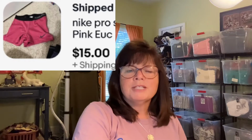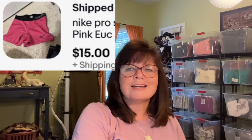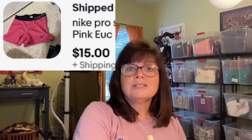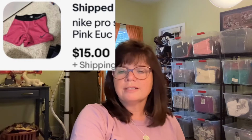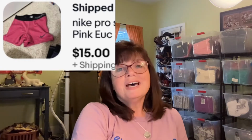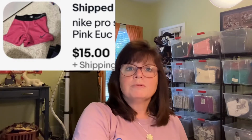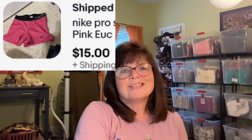So let me know in the comments if you are still picking up a lot of Nike. I'm just finding that it's not getting as much attention as I feel like it did 2 years ago when I started doing all of this. And when it does sell, it's selling relatively low. I mean, $2 into $15 is still not anything to complain about, but it does take a lot of work doing all the measurements, taking your pictures, storing it, all of the things. Is it really worth it? I don't know. I'm on the fence.